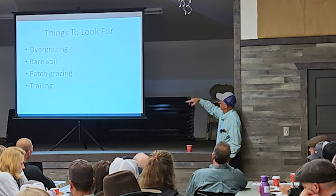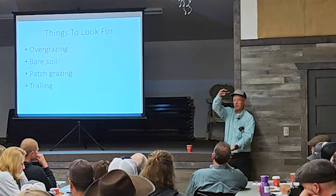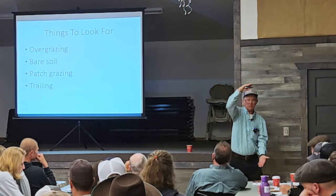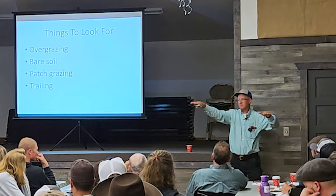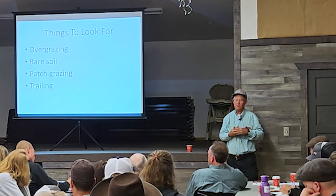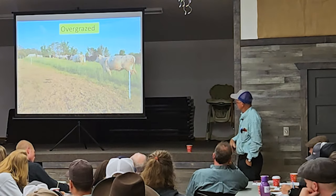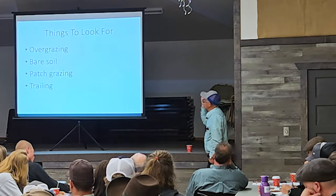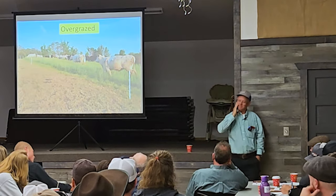I don't like to see overgrazing. There was a lot of bare ground. Patch grazing is where you have a tall clump and then a short clump. A tall clump and then a short clump. That's where you gave animals too big of an area, and they're selectively grazing. You shouldn't see that. And of course, trailing, you're going to get trails. You can go back to that. Yeah, this is a picture you don't want to see. I did that.